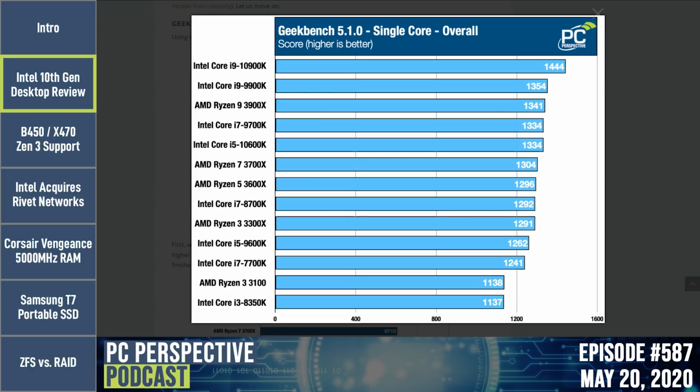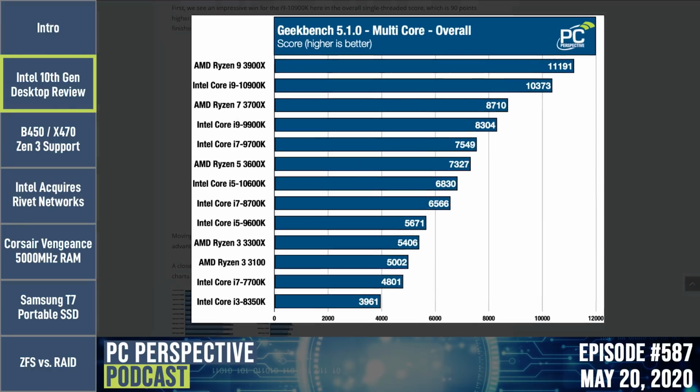Second place was the i9-9900K from last year at 1354, and then right behind that was the Ryzen 9 at 1341. So a big single core lead, but when you move to multi-thread, even though it was in third place with single-threaded performance, those extra cores add up, and Ryzen 9 was still number 1 in Geekbench, and not by a small number. It was like 800 points higher than the Core i9. So if you have an application that's well optimized and can take advantage of all available cores and threads, AMD is still the platform of choice. If that's your priority, if productivity and multi-threaded applications are your priority, then Intel did not take the lead back.